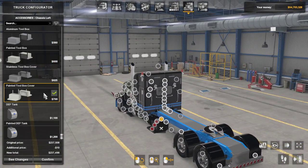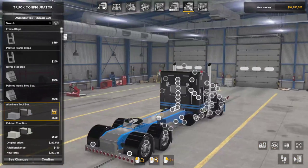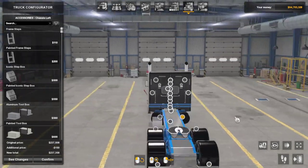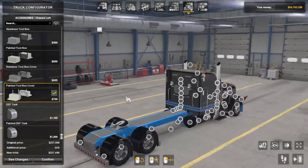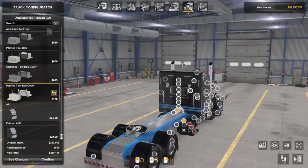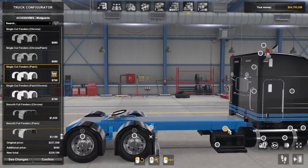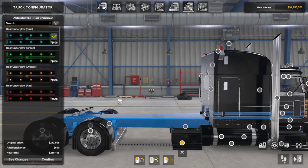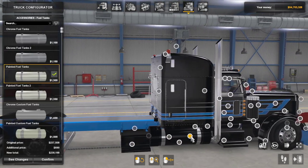This toolbox here, I do believe I had it set to double-sided, if I'm not mistaken. Oh wait, no, you have to select them on both sides. That makes sense. So let's do the painted toolbox on this side, and the painted toolbox on the other side as well. Nice. There we go. We have our fenders, we have our toolbox, we have our underglow. Just doing a quick check through, make sure we got everything.